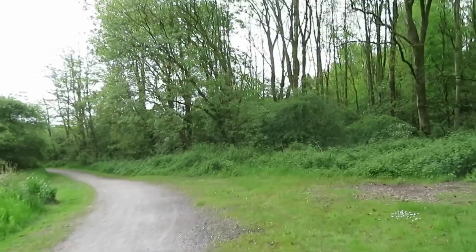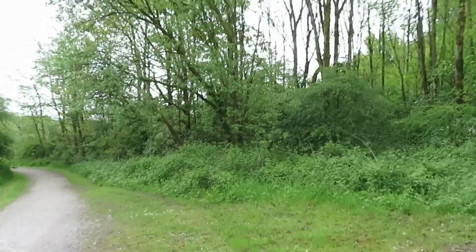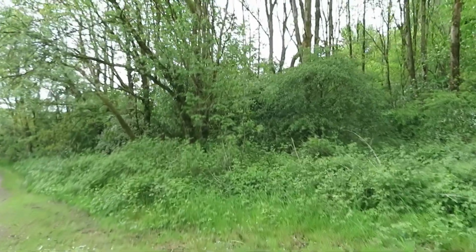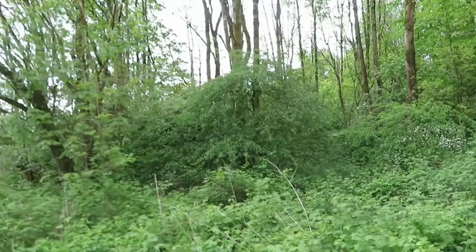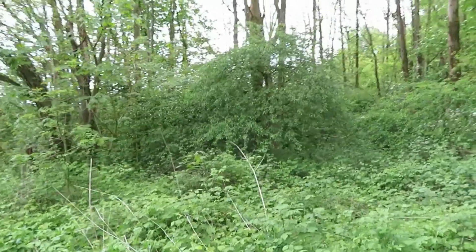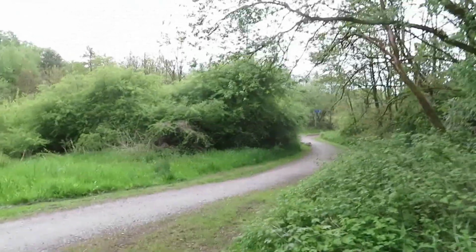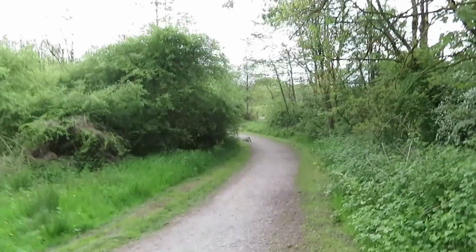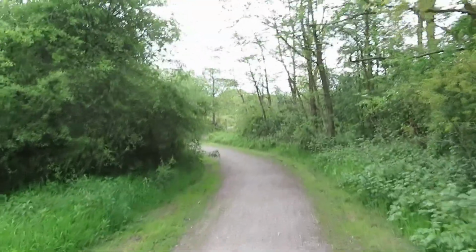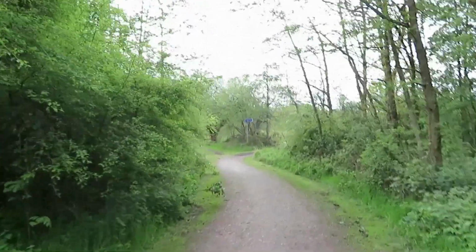It looks like it's going to be too dense for me to get through there anyway, but I'm assuming this would be the route of the railway line. I'm obviously not going to tackle that, much too dense, but it branches to the right there again, so it may pick it up again later on. I just noticed a little fork to the right again, and there's signs as well, so that's a good point.